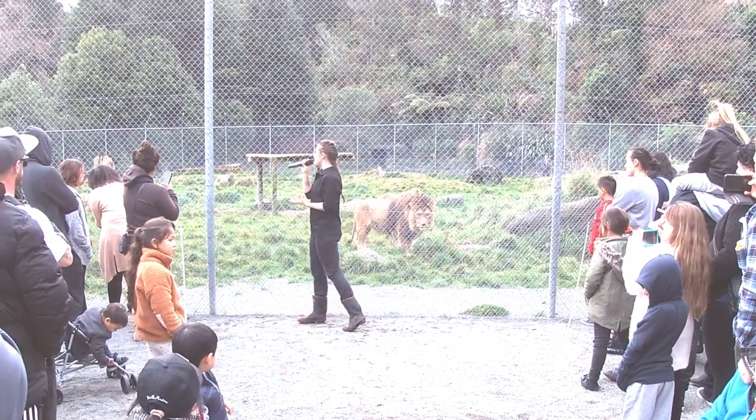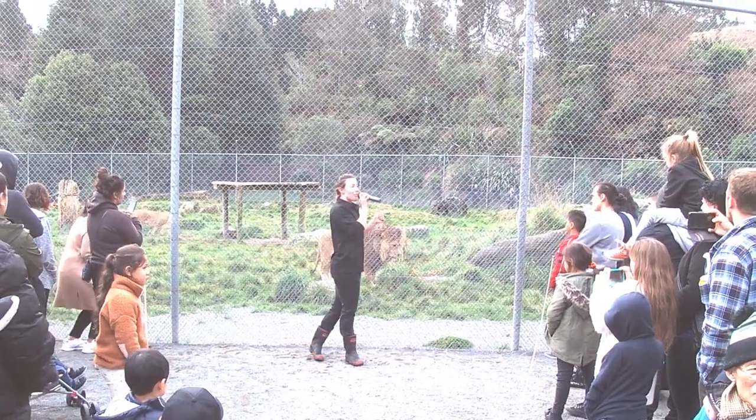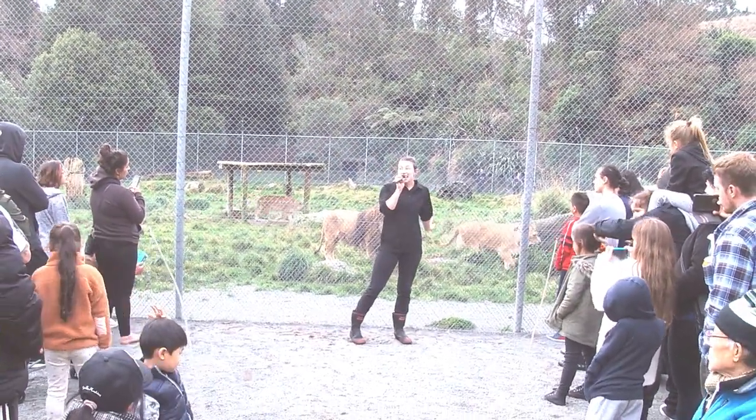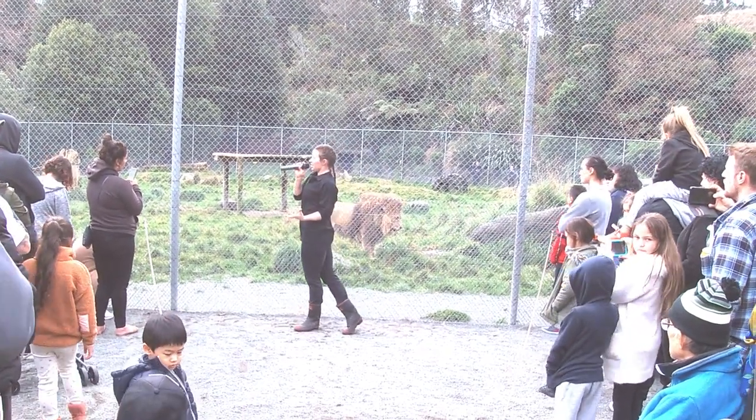in their food. Now, we do try to feed them a variety of meat, such as mutton, beef, and even venison. However, like most domestic cats, these guys are really fussy eaters, so they're not usually very interested.